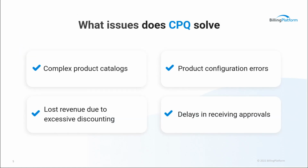So what issues does CPQ solve? This goes back to the questions we just talked about. The first issue it solves is around complex product catalogs. If you offer a wide range of highly customizable products and services, a CPQ solution can manage your complex product catalog and guide your sales reps through the selling and configuration process. Based on predefined rules and constraint settings, the system automatically knows what products can be bundled together, how to price those components of the bundle appropriately, and what discounts can be applied.